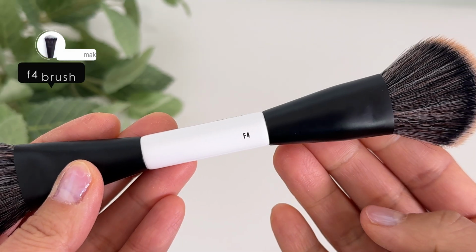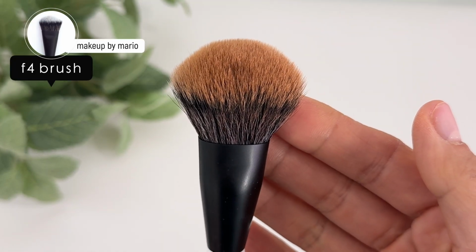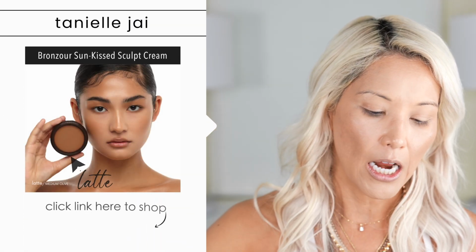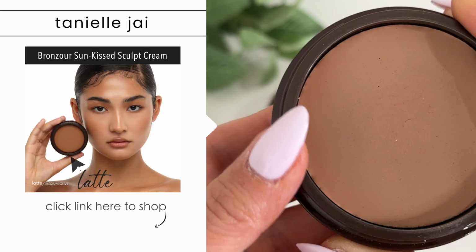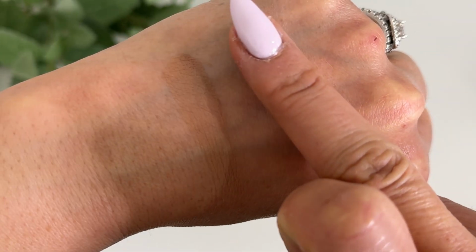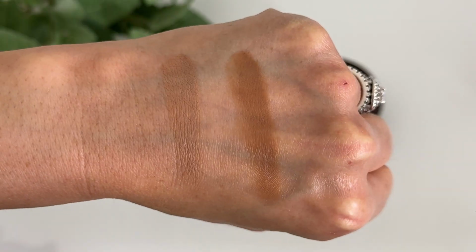Watch, I'll use this with the Makeup by Mario brush, and this is the F4. I have been using this one more for blush, either that one or the BK Beauty, and then the other end for bronzers. Actually I'm not going to use this one because I don't want to ruin that brush. I actually like the Latte for bronzing up. So I use that one to contour the skin. And if I really want something extra, I'll use the Latte on that bigger end of the Mario brush right there. I'll take that off the back of my hand first, because this does have a slightly warmer undertone when it goes on my skin for some reason.